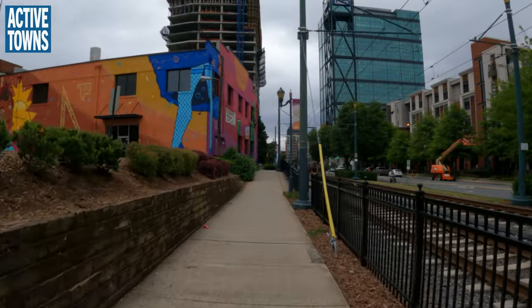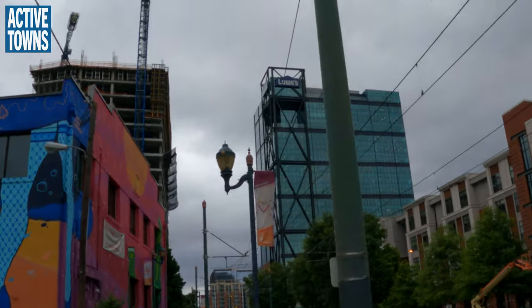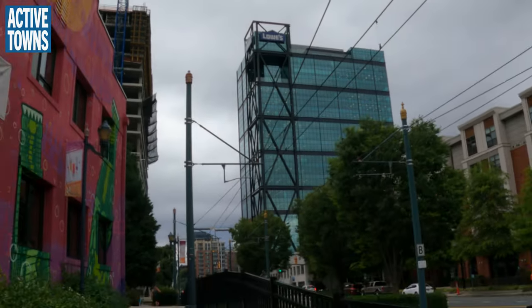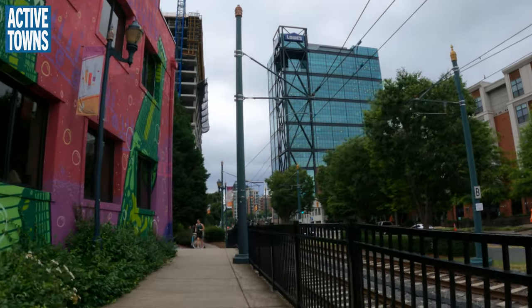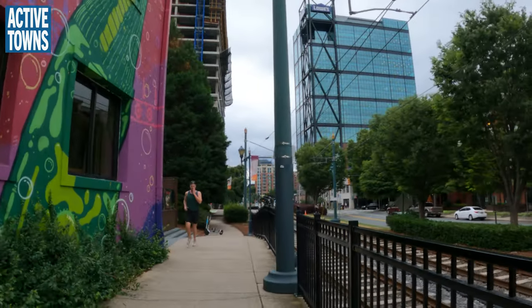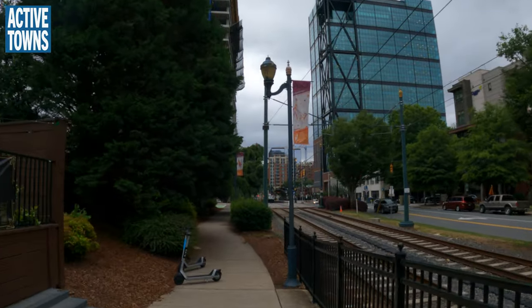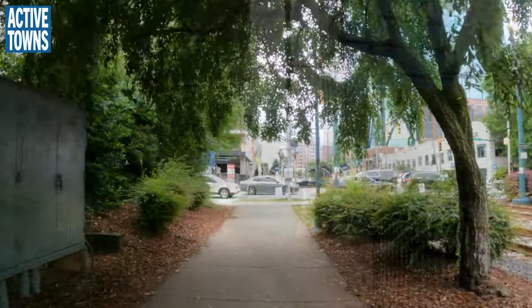Got some interesting buildings here. It looks like this is potentially the Lowe's headquarters. So, how's that for having your headquarters right on a transit line and right on a trail? Well done.